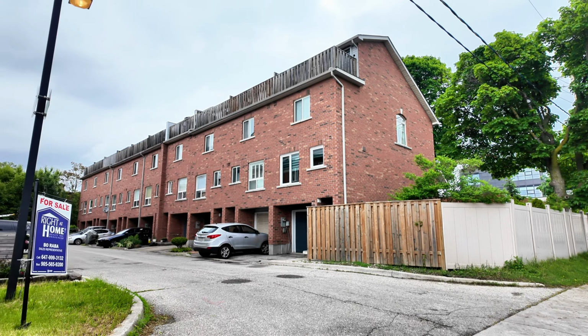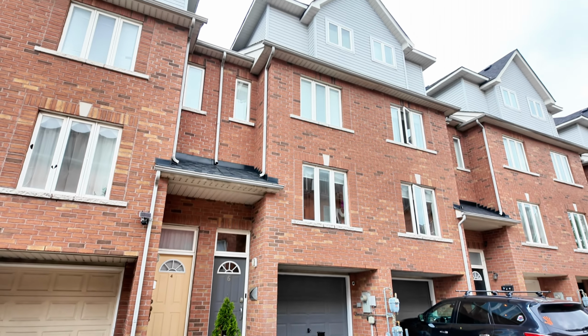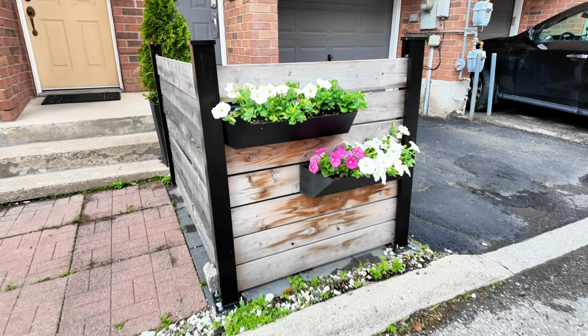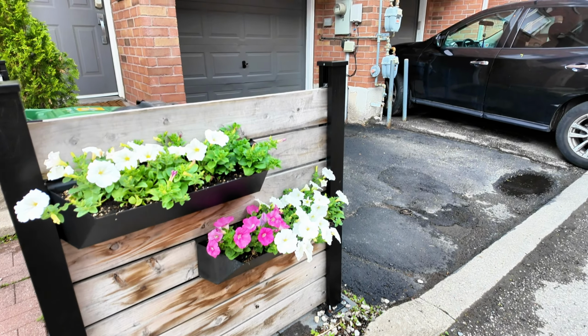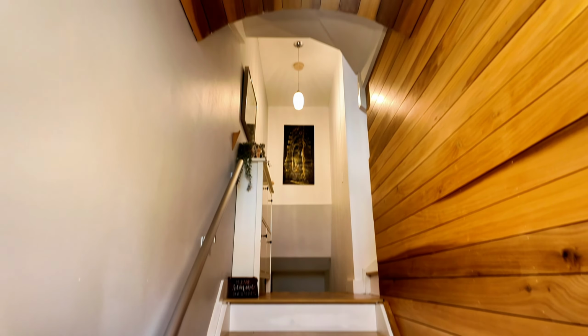Tucked into a quiet, family-friendly enclave off of Gary Avenue, this home is part of a charming row of townhouses with built-in garages and private driveways, something that's becoming harder to find in this price range. You've got parking for two, direct garage access, and you're facing west, which means lovely afternoon light.